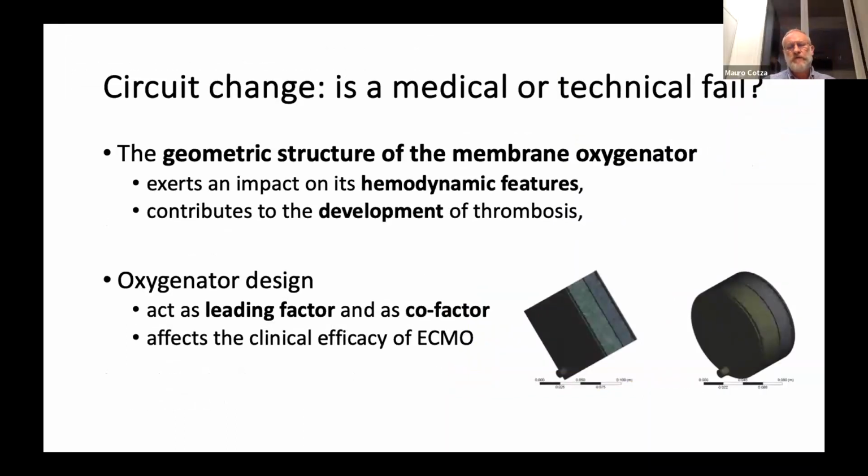So when we said we have to change the paradigm in the choice of an oxygenator and the choice of a system, that is what leads to a circuit change: a medical or a technical failure. We know very well that the geometric structure of the membrane oxygenator has a huge impact on hemodynamic features and contributes to the development of thrombosis within the membrane lung.